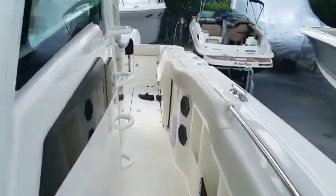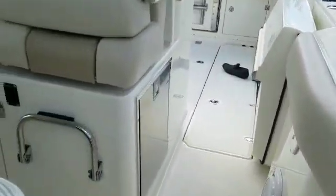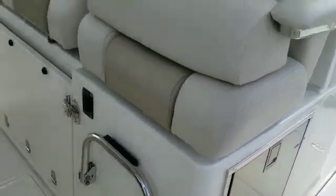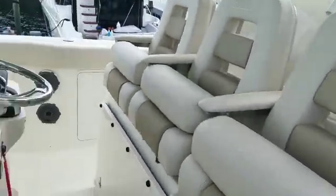Welcome back to port side. All JL audio, upgraded premium sound system. Refrigerator here in the cockpit. Triple helm seats so everybody can enjoy the best view.